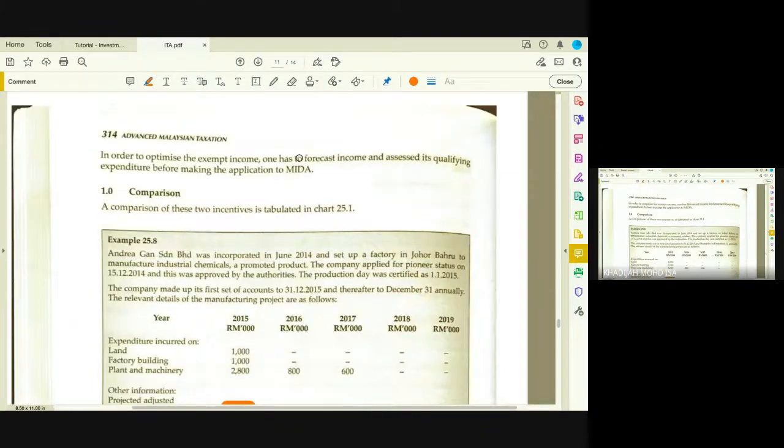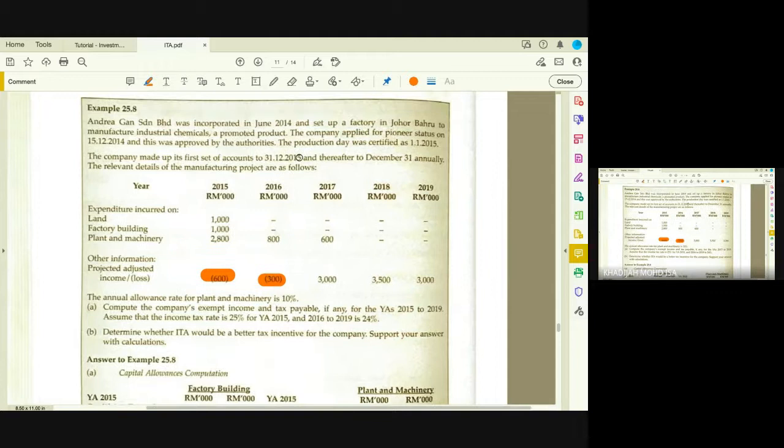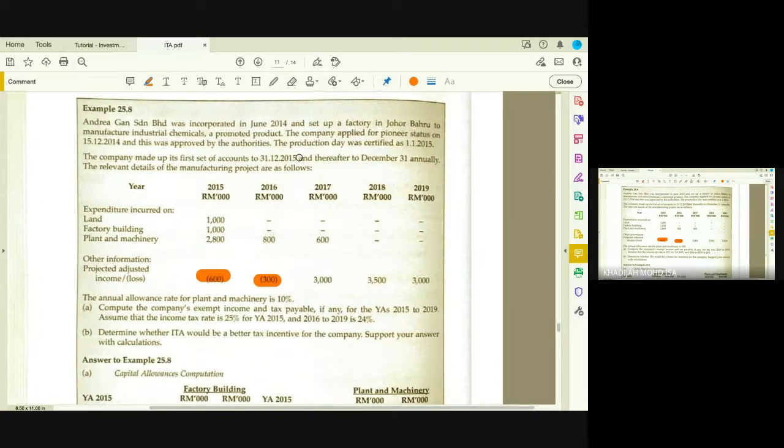Normally this is the exam question in your final, where you are given a scenario. Then you have to compute under pioneer status, and then under ITA, and see which one is better for the company. Of course, at the end of the day, you want a higher exempt account and a lower tax liability or chargeable income. So you have to say, for this company, pioneer is better because of a higher exempt account and lower tax liability. But another company can have a better ITA because ITA provides them with a higher exempt income and a lower chargeable income.